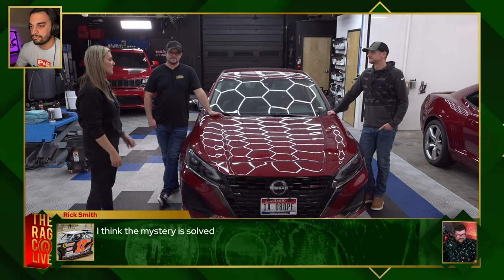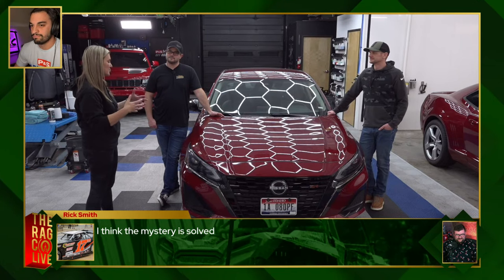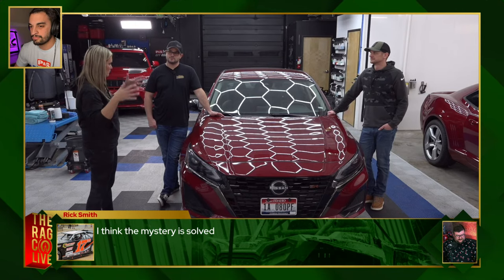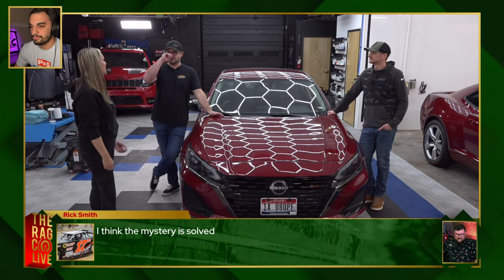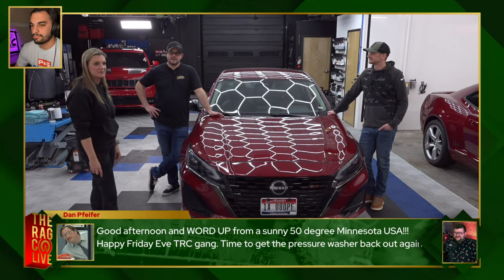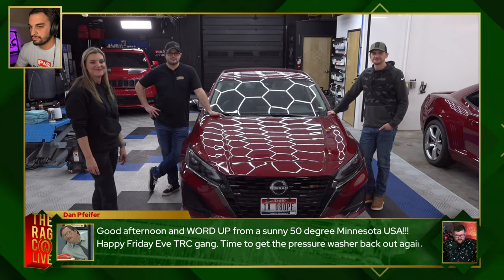It's a great product. It makes whatever you're working on easier, and I like to use it on the wheels because it breaks all that brake dust away. And then it helps the brake buster do a better job. It supercharges certain parts of the wash process, which is pretty sweet. Awesome.